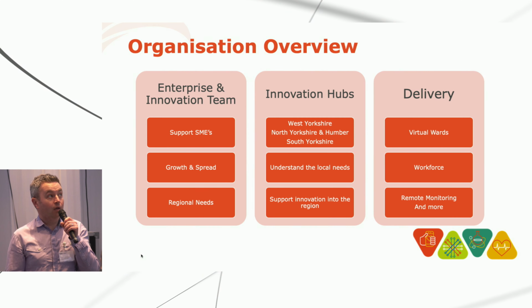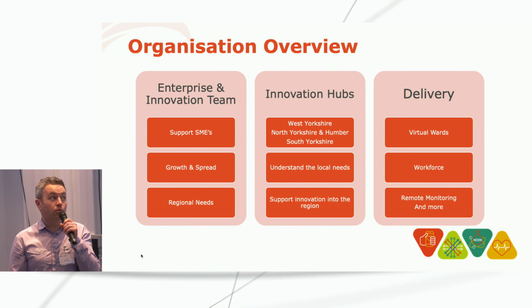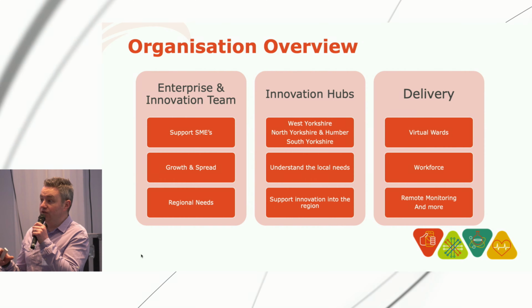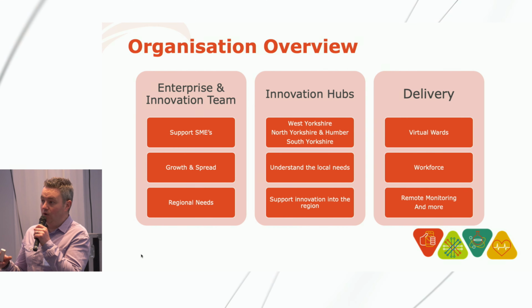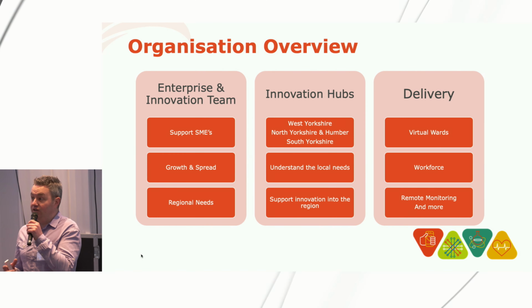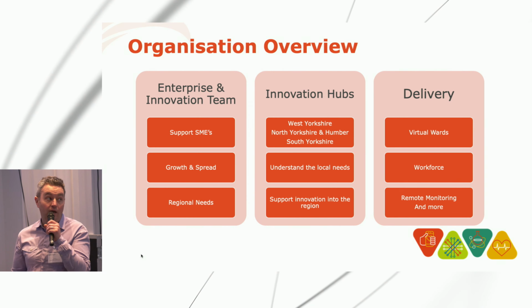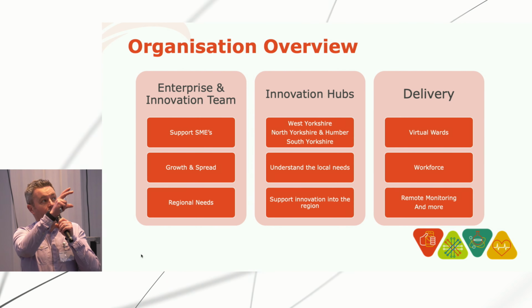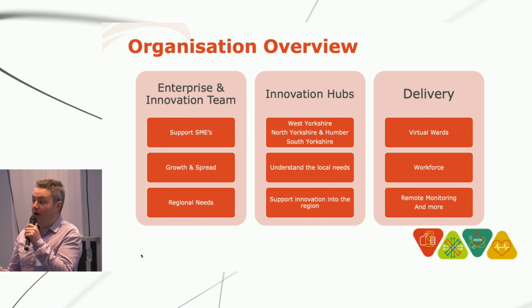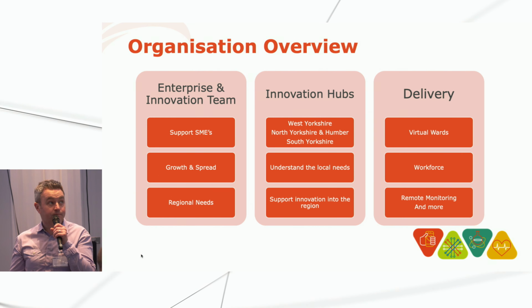NHS in future. We also have members of our team embedded within the ICBs in our region, so both in West Yorkshire, South Yorkshire, and Humber. And these are members of the team who are embedded in innovation hubs, working with the ICB on their priorities around the strategic direction that the ICB are working on, but also how they can start to embed innovation into all that activity as well. So all that work with the NHS then helps to inform our team about how we can provide a better service to innovators starting their journey with the NHS.